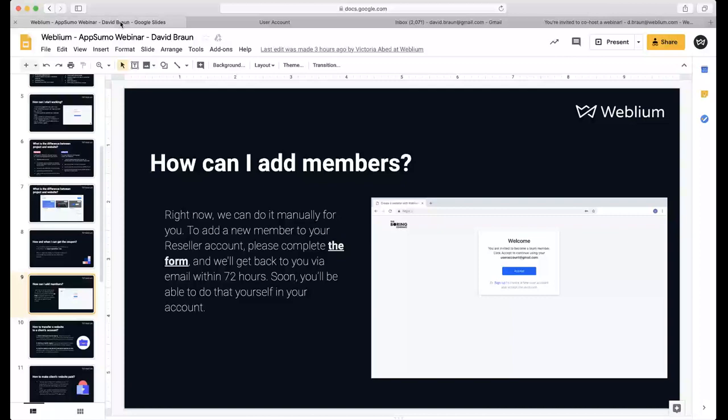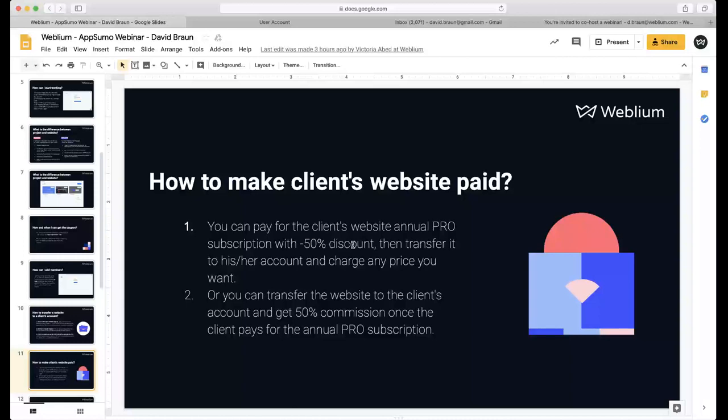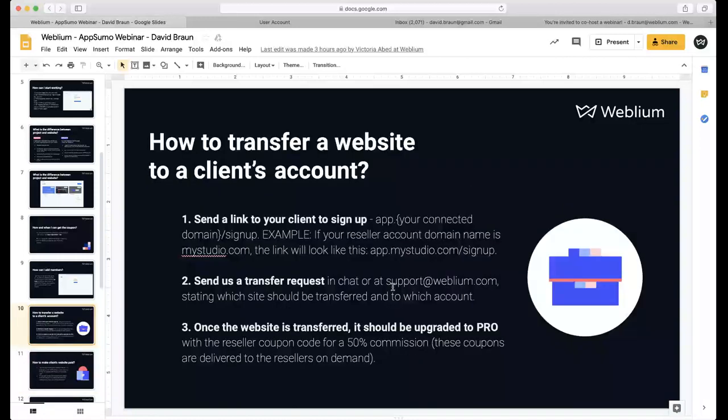How to transfer now? Imagine that we already created a website, we showed it to the customer, the customer loves it and is ready to pay, we charge the customer, then we send him a link to sign up. Basically, it's going to be white label under your own brand. Then you send a transfer request. For now, we did it manually, but since I think Wednesday it's going to be fully automated, because there are two scenarios and we're learning which is the best. For now we will transfer it to the account through the chat, but in one week it's going to be automated.